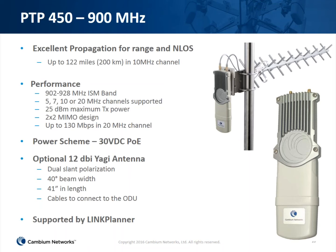25 dBm transmit power, and again, this is leveraging the 2x2 MIMO design and OFDM modulations to give up to 130 megabits per second in that 20 meg channel. So you can really see excellent capacity in that 900 megahertz spectrum that we didn't have before. And this uses the low voltage power scheme, 30 volts PoE. So if you are deploying or have deployed our traditional FSK product at 900.